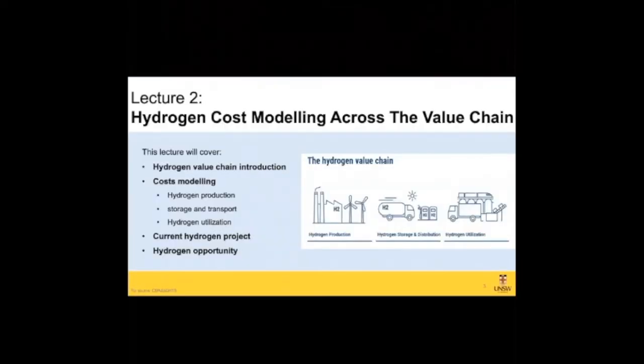This lecture will cover the following parts. I'd like to start with the introduction of the value chain, and then the cost models in each sector. Next, we will learn about the project. Finally, let's explore the hydrogen opportunities.